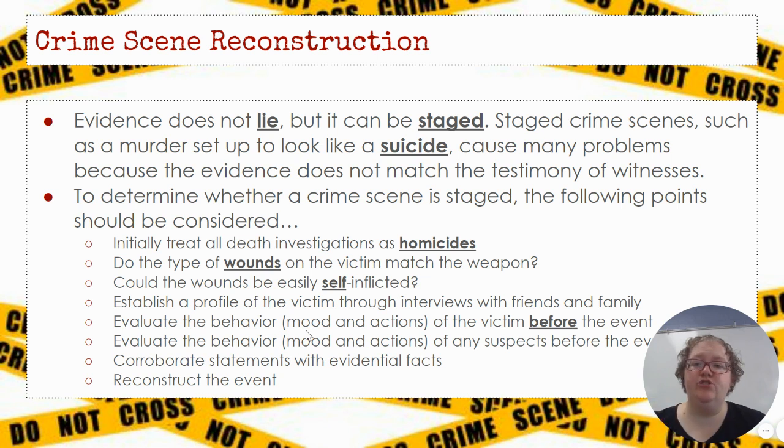And then we're going to reconstruct the event. So does it make sense for what happened? Can we create kind of a story of what happened based on where the evidence was found? Can we determine exactly what happened?